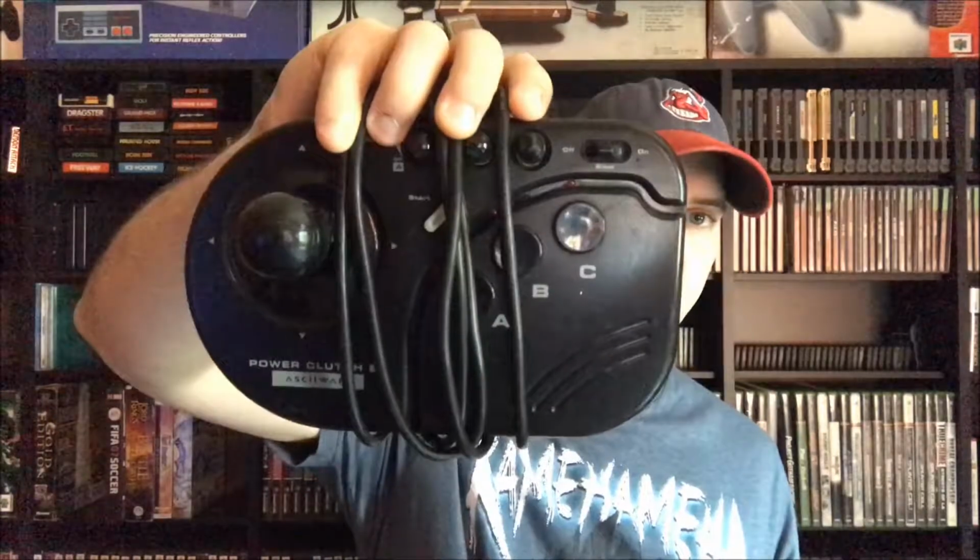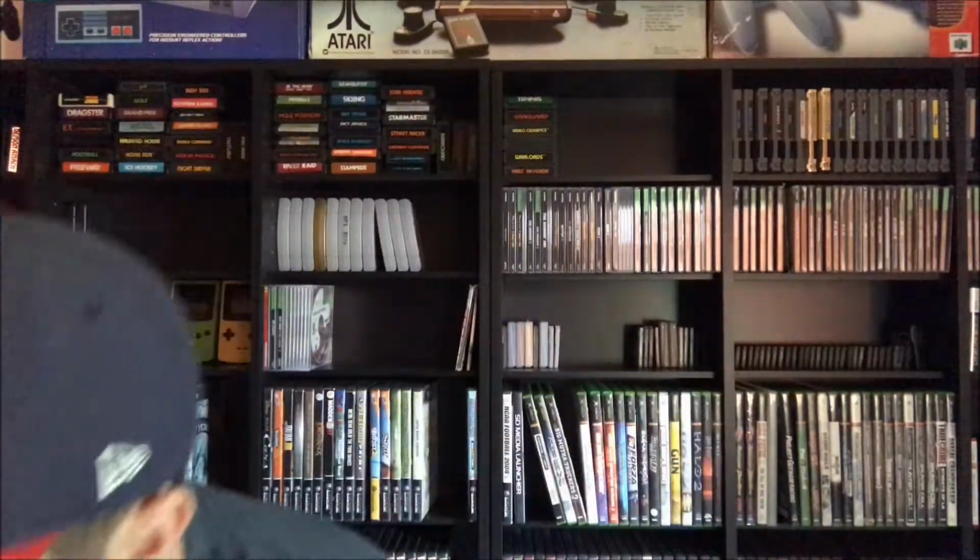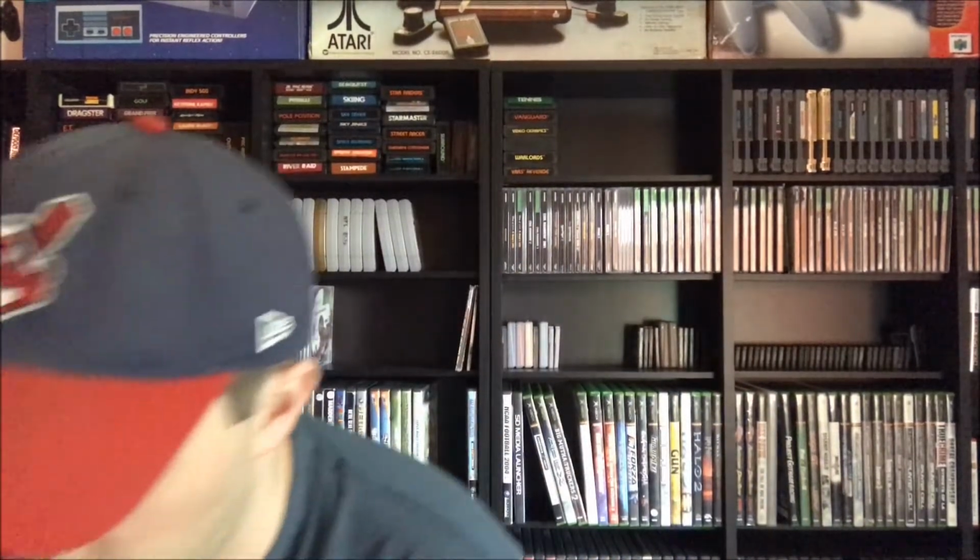Well, I'll show you this first. This is the Power Clutch SG controller for the Sega Genesis. This is the first arcade stick I've ever owned. It's heavy, so it seems like it's a good one. But I was happy to find that. So let's go over the loose games first.